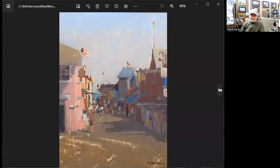So this is the Fisherman's Wharf, and you cannot get isolated down here. It's full of tourists. This is adjacent to the commercial wharf, but it's more of a tourist attraction, and there's quite a few restaurants and fish markets there, and souvenir shops. Very colorful.